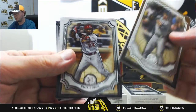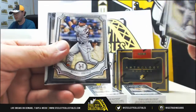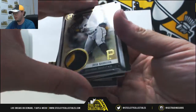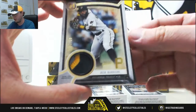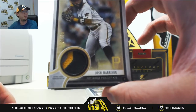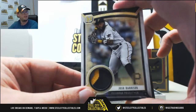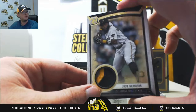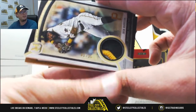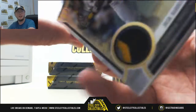Giancarlo Stanton, Marcell Ozuna, Andrew Benintendi, Michael Conforto, and another jersey here. This one, Josh Harrison of the surging Pittsburgh Pirates, numbered 1 of 25. Kind of tough to see the serial number, but it is number 1 of 25. There we go. Nice three colors on the patch, too. Gray, yellow, and black.